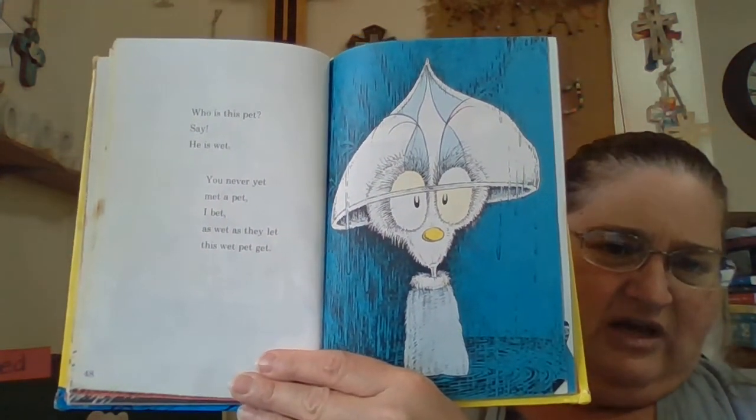Oh my goodness, look how wet he is. They did not take care of their pet. They left him out in the rain.